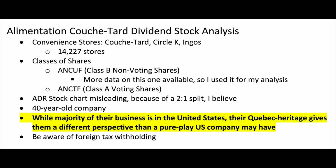There's two classes of shares for U.S. investors. The one I am analyzing today is the Class B, although that's because there's more data. That's the one I picked for my analysis. If I were to move forward with a position in this company, and I might, I will go ahead and buy the Class A shares because they have voting rights. And I talked about the stock chart. This is a 40-year-old company, so there's a lot of history there.